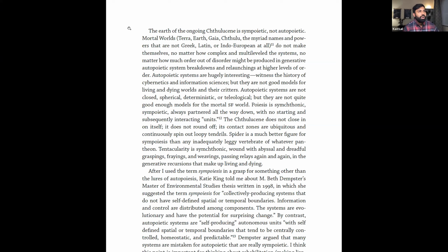The earth of the ongoing Thulucene is sympoietic, not autopoietic. Mortal worlds, Terra, Earth, Gaia, Thulu, the myriad names and powers that are not Greek, Latin, or Indo-European at all, do not make themselves, no matter how complex and multi-leveled the systems, no matter how much order out of disorder might be produced in generative autopoietic system breakdowns and relaunchings at higher levels of order. Autopoietic systems are hugely interesting.